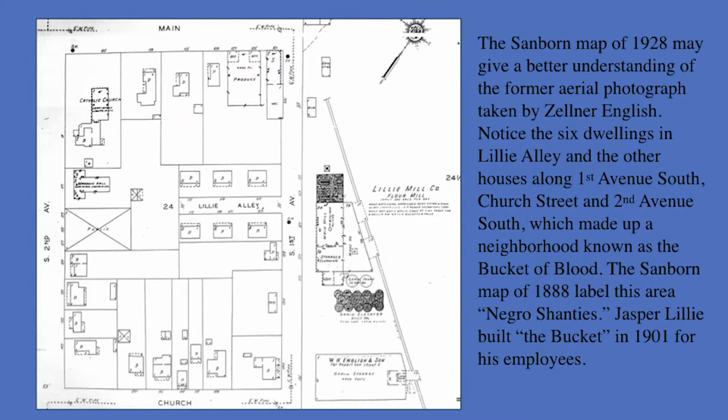But all these houses down on First Avenue and Church Street there, and part of Second Avenue, were all neighborhoods for African Americans. And then, of course, you can see the Masonic Hall and the Catholic Church, and then it's got the produce and the store on the corner, and a good view of the silos and the shape of the building, and the railroad spur that went through there. And if you read the papers, they are shipping carloads of grain out of Franklin. Williamson County was one of the major producers of corn, wheat, millet, and a lot of farmers depended on being able to sell their crop at Lilly Mill.